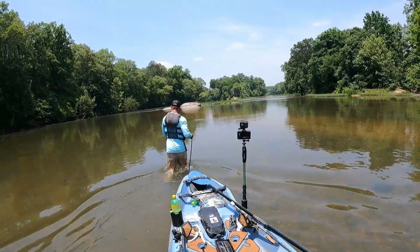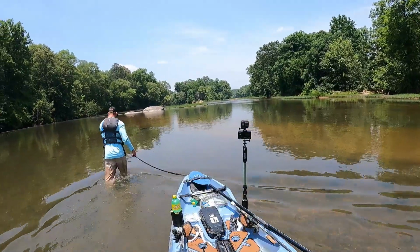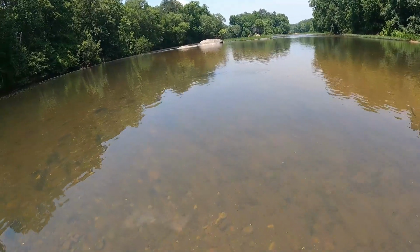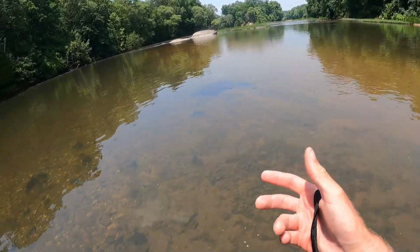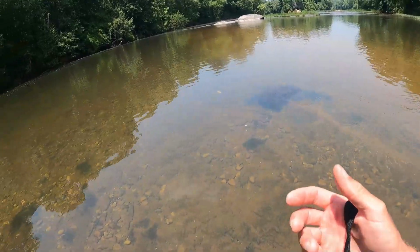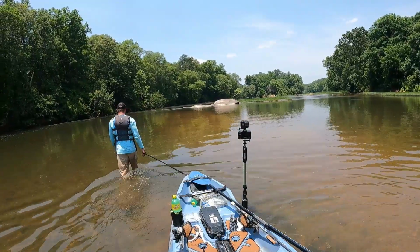All in all, it was a pretty good day. Probably caught 20 to 25 shoal bass. My dad probably caught more than that. And just didn't get any giants. Got a bunch of 16, 17 inchers and smaller. But you can't complain when you catch a lot of fish. We're gonna hurry up, hop in the kayak, and I'll see you guys up here at the kayak launch.